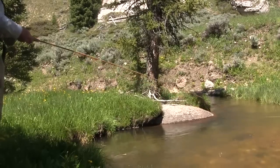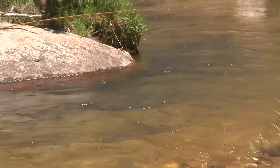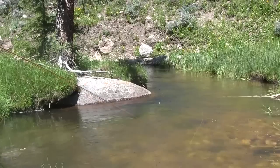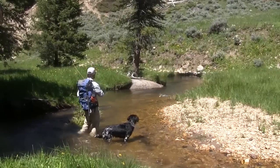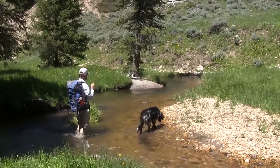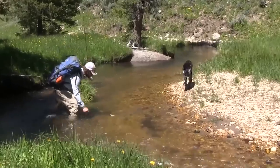Difficult living for the native cutthroat trout. Missed that one. Difficult living. So difficult, they don't even know how to hold on to my fly. Oh, heartbreaker. All right, we're getting it though. There we go. Right in the surface on a dry fly. Something's going on. I put on an ant pattern. And we have some dry fly action once again, but on an ant.